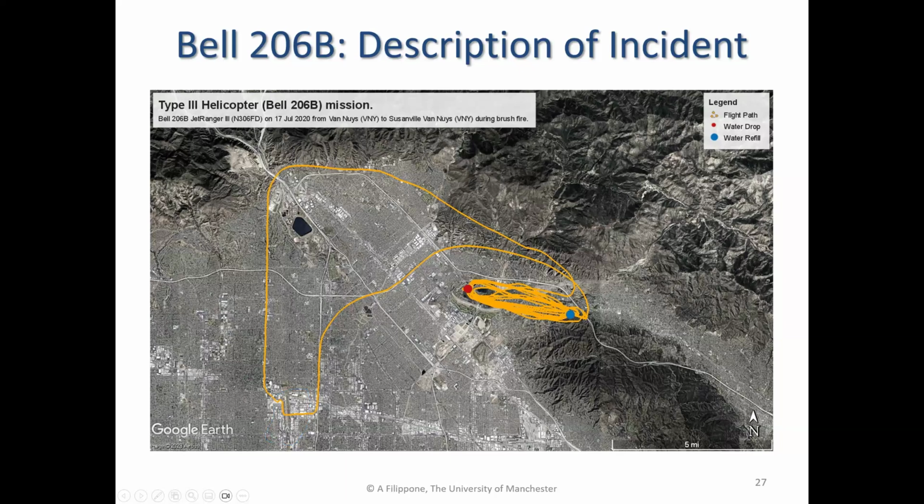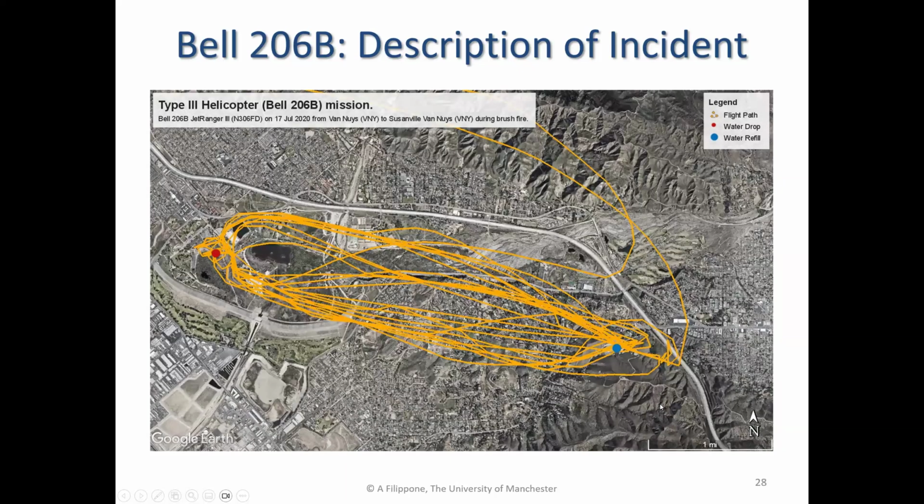If I were to zoom a bit, this is what happens. We are in highly urbanized areas, so this fire is actually threatening property. So there was a case of emergency. You see the flight paths, you see the water drop, and this is the refill of the water, according to the analysis we have been doing.